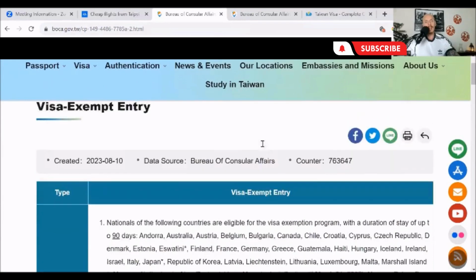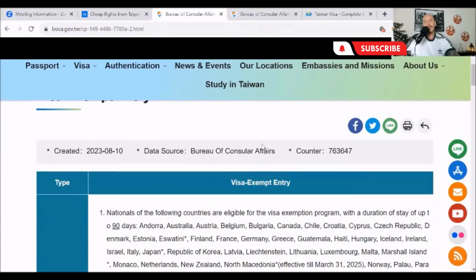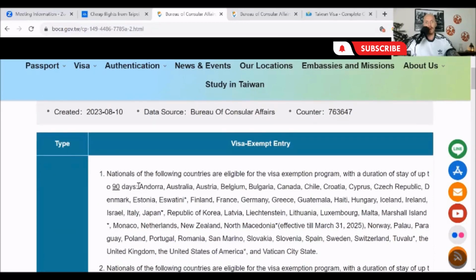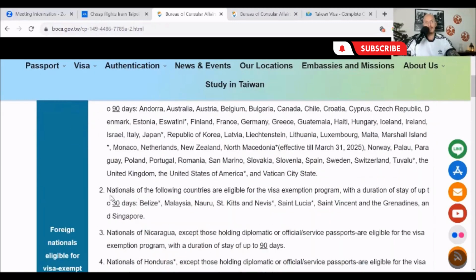And straight away, you will be able to see the visa exempt entry countries, okay? Now this video is basically for people who can get into the country to begin with, and this is just giving you the information you need depending on which country you're from. So straight away, you have the different options. The top options here are the ones who get 90 days on landing. So it's visa exempt for 90 days. Then you have number 2, which is eligible for up to 30 days visa exempt.